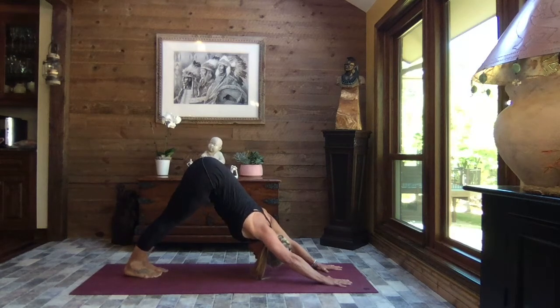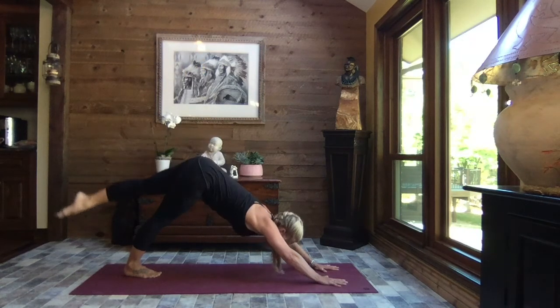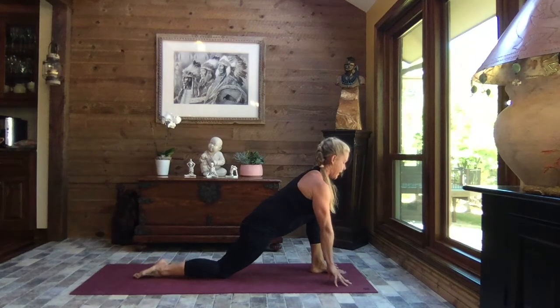Coming back to center, we shift our weight to our right foot, left toes to the sky. Exhaling and sweeping that left foot through. Back knee, we pull in and down, top of the foot to the mat. We're going to lift through the crown of the head. We're going to be strong through that belly, and we're going to be heavy through those hips. Nice stretch all the way down the front of that right leg. Strong, feeling that strength in that upper back.